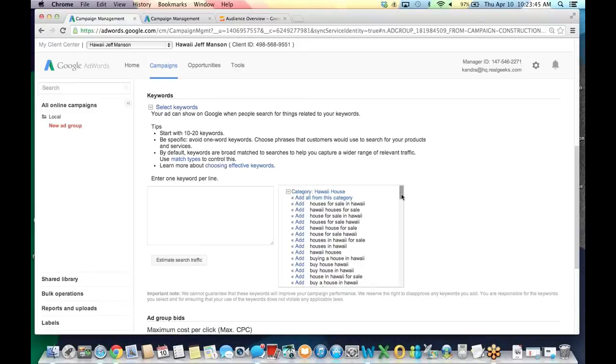Mm-hmm. So here is the keyword suggestion box that I was talking about before. It pulls up. Now these are really general keywords. That's why I don't typically use it. Houses in Hawaii. I don't want that for my Honolulu ad group.